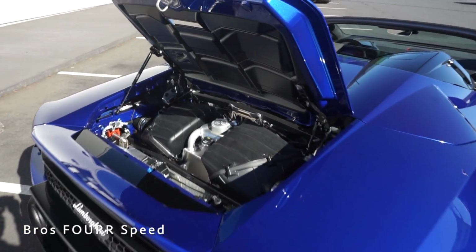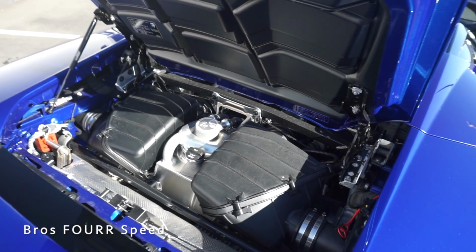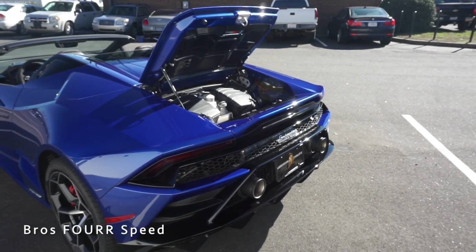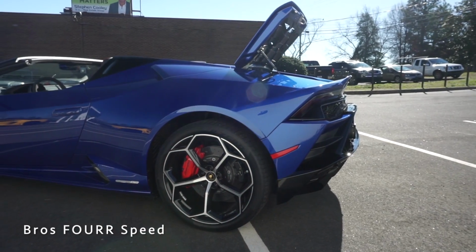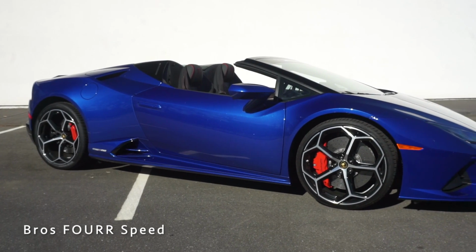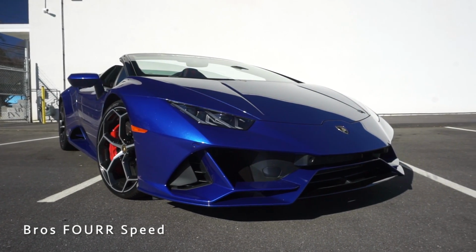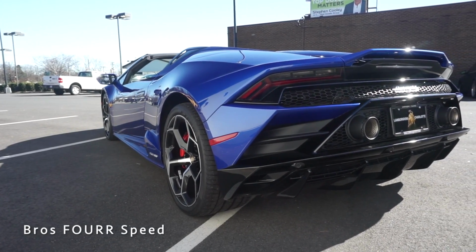The Huracan EVO utilizes a naturally aspirated 5.2-liter 10-cylinder mid-mounted engine that pumps out 630 horsepower at 8,000 RPM and 443 pound-feet of torque at 6,500 RPM. The engine is only paired to a 7-speed dual-clutch automated manual transmission and sends the power to all four wheels, and with a dry weight around 3,300 pounds, you can expect to get 0 to 60 in 2.7 seconds and a top speed around 200 miles an hour. The chassis is constructed out of aluminum and carbon fiber to maximize rigidity as well as decrease weight. This has an overall length of 177.9 inches with a wheelbase of 103.1. The height is 45.8 inches with a width of 76.